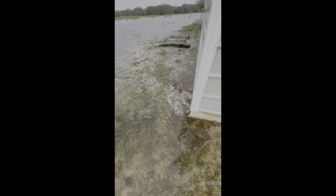So this was up how high yesterday, Brian? Probably to the wood. All the way to the platform? Yeah. Oh, that's where Brian's cow was, in that little spot. But now he has her sandwiched between these vehicles to keep her up high and dry.